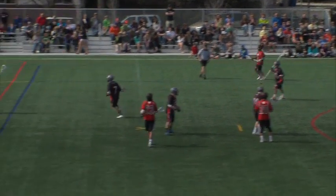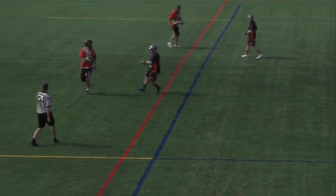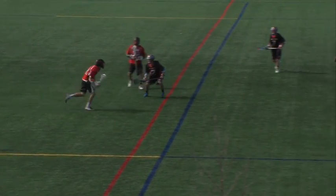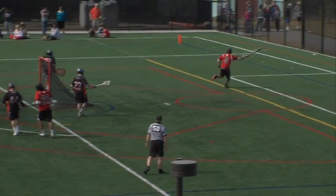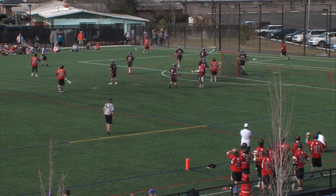Far side. Swinging it around counterclockwise to the near side. Utah trying to find a man. Looking. He's going to just push it up now. And they're going to be checked by some Boise State defenders. And they're going to give possession of the ball to Utah again.